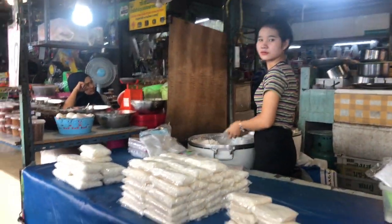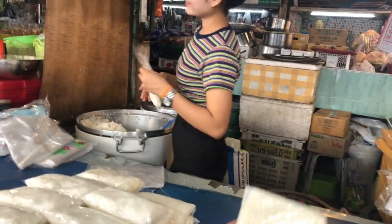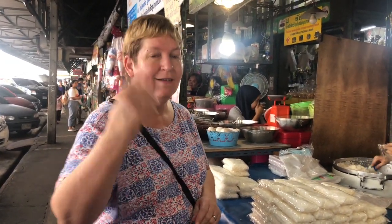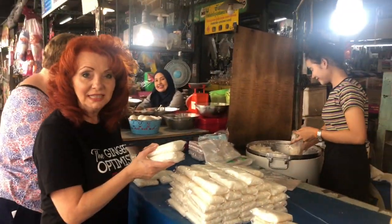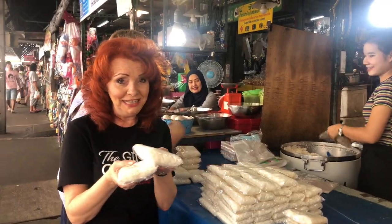Sticky rice. The word for rice is cow, and the word for white is cow, but with a different tone. So literally you can say cow. Let's buy some sticky rice to go with the pad Thai. Oh, that would be nice. It's going to be really cheap. So 10 baht. So we're buying sticky rice for dinner.